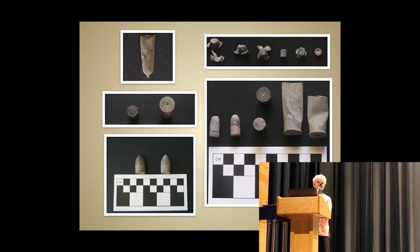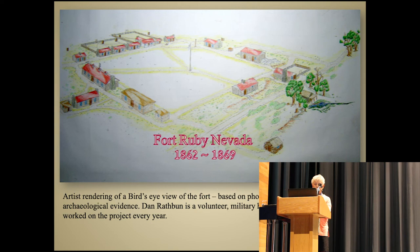This drawing was done by one of our volunteers, Colonel Dan Rathbun, and is based on multiple sources, including the O'Sullivan photos, the archaeological remains, maps, and best guesses. The fort only operated for 7 years. Then most of the buildings were removed and the location was a working ranch for more than 100 years. The site has experienced a lot of disturbances.